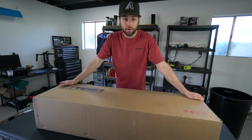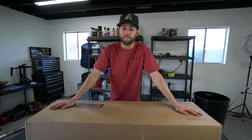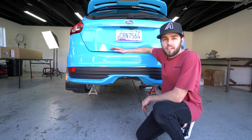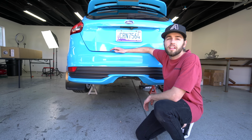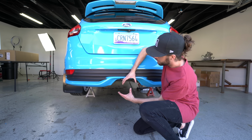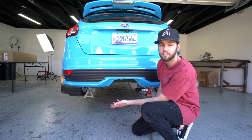Tome TI Extreme for the Focus ST. This is the first one. We should be the first people on the internet with it. There is no manufacturer that makes a single exit. So you know what? You know why I like Tome? Because they are savage enough to make a single exit for this style of bumper. And it's just gonna be right here. Just, is this a stupid idea? A lot of people might.